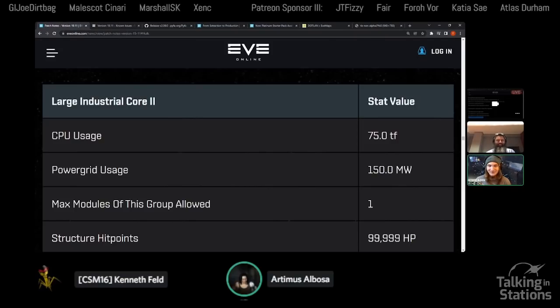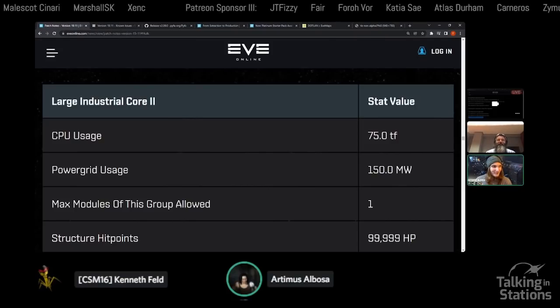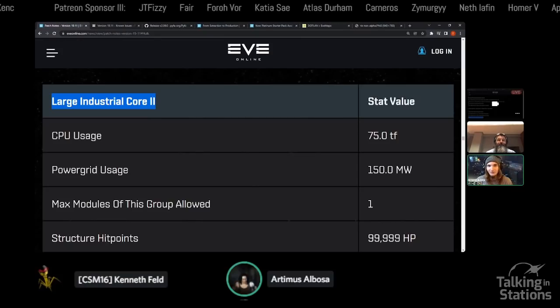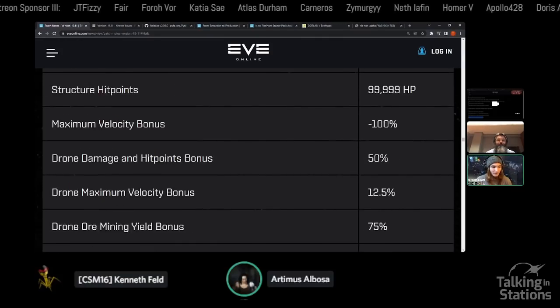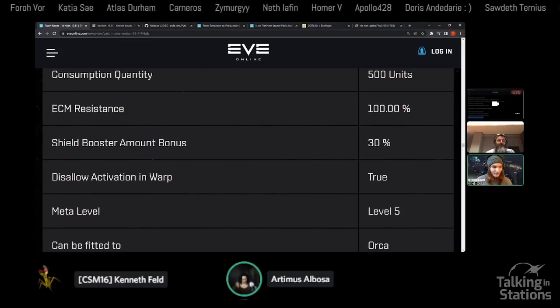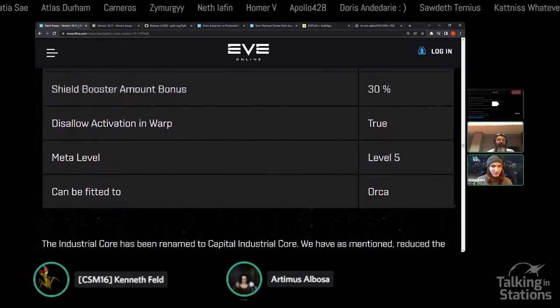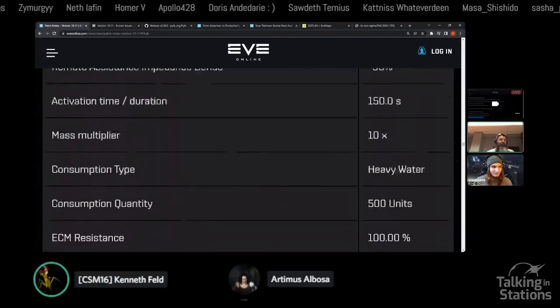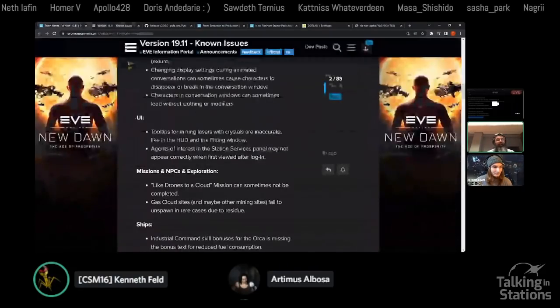That'll be awesome news. All right, and with the industrial cores, some things to mention if you're an Orca pilot and you're new to using industrial cores, they do require fuel to run. So you are going to have to deal with that. Are they using the same fuel as the heavy water? Yep, heavy water. And that's one of the known issues. And honestly, I haven't looked it up.